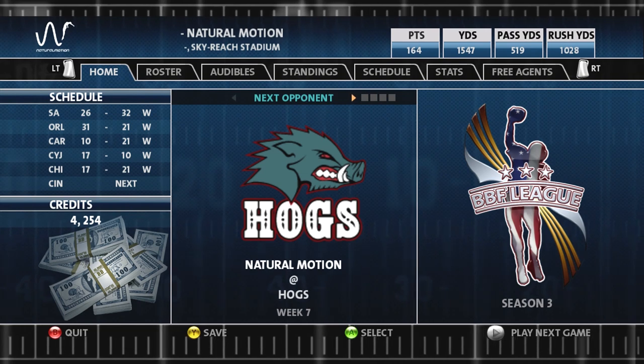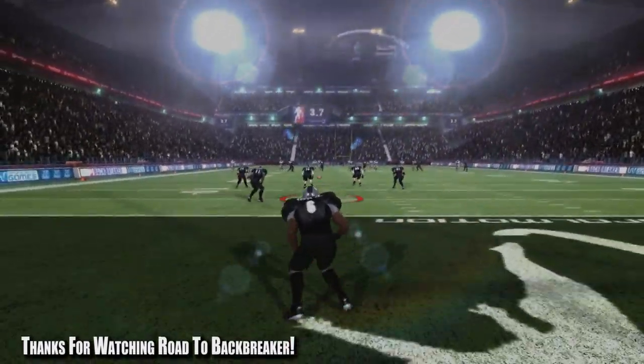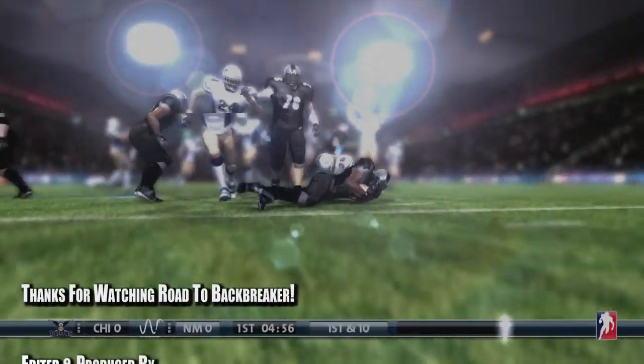We will face the Hogs in Week 7, and this is the reason why we signed Pettit in the first place, because they have a receiver called Chad Lewis. And we needed somebody to be able to run with him.